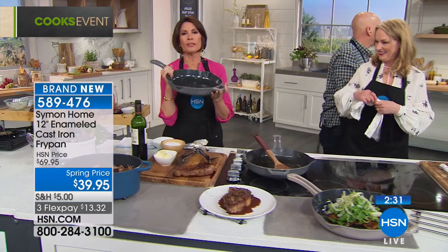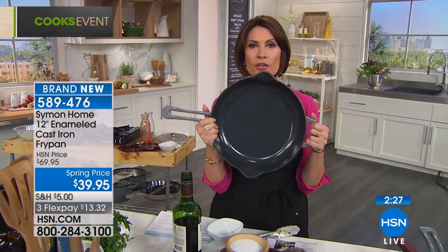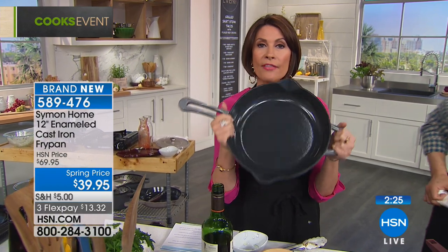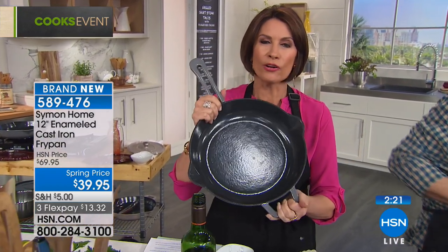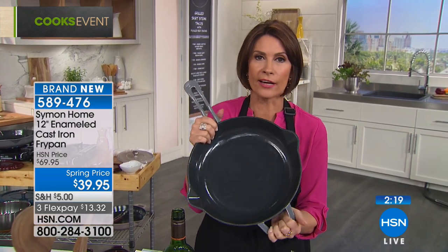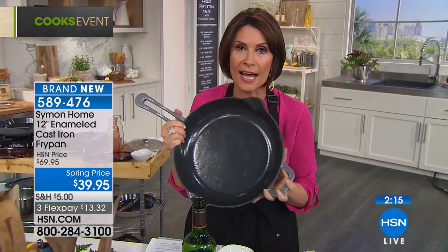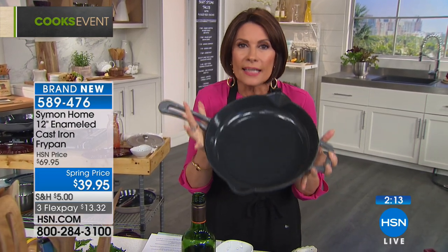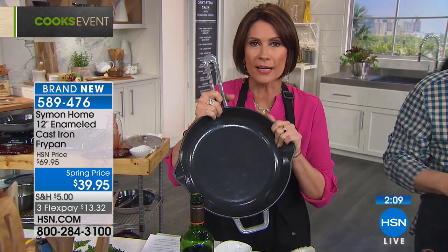Look at the beautiful, this is the real deal. This is your cast iron. This is that pan that you are gonna use every single day, that your children will use, that their children will use, because cast iron, we know why we love cast iron. Why our grandmothers and their grandmothers used cast iron. It's for the way that it heats. It's the way that it cooks. But now with the enamel, cleanup is easier than ever.